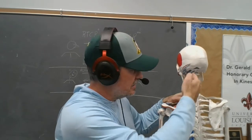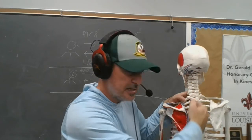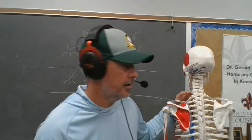However, it's still a sum total of all the little spins, even though this one's a little, this one's a little, this one's a little, and then finally when you get to the top there's a lot. There's still a summative effect in the transverse plane, okay?